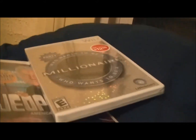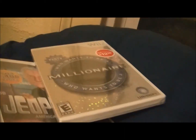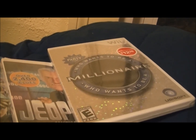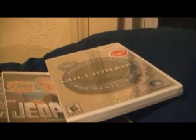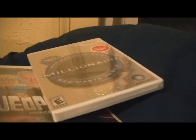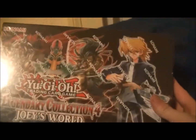Oh, by the way, there's one last thing that I'm going to add. Now, I mentioned Yu-Gi-Oh cards, but you might be thinking, what kind of pack did I buy for this? Well, it recently cost me $47. I need to recheck the receipt, but I still have it. I bought it for $47 for some reason. Was it a waste of money? We'll see. It's the Yu-Gi-Oh Legendary Collection for Joey's World.